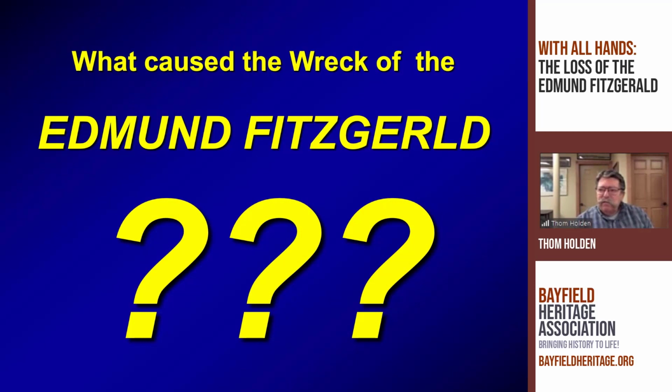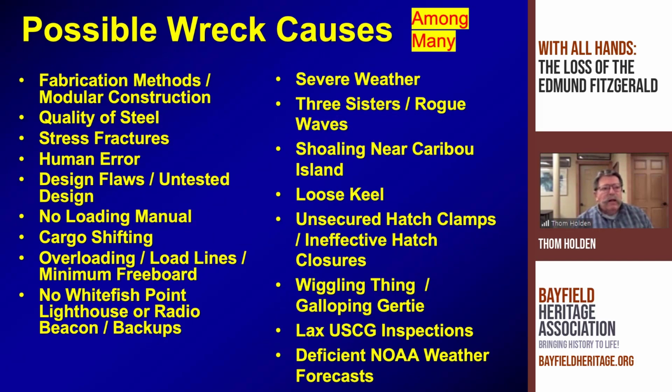After all of the investigation, now we're trying to assemble this into what really happened. And so what caused the wreck of the Fitzgerald? It could be dozens of things, many of which we can eliminate that just don't make sense in this particular wreck. There are questions about the fabrication methods and the construction. We know that from Ray Ramsey. The quality of steel came up because the shipyard had been idle for decades, and then all of a sudden they have orders for 3 ships. We need the steel for 3 ships, and we need it now. Stress fractures, which may have been from that wiggling thing, the ship working in the storm, and finally something breaks and a crack starts and it just continues to grow.